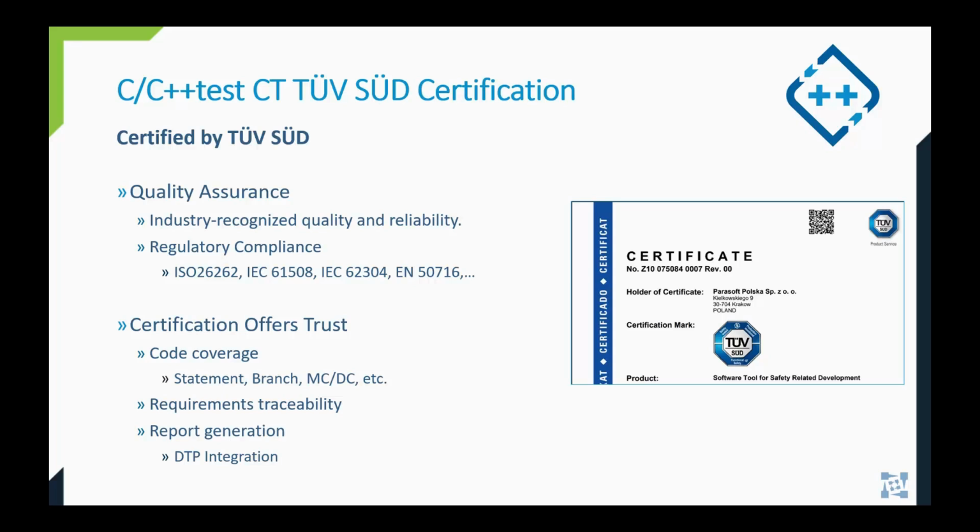Quality assurance. The tool has been thoroughly tested and meets stringent quality requirements that adhere to international standards such as ISO 26262, IEC 62304 for medical devices, IEC 61508 for industrial automation, and EN 50716 for rail. And these standards are listed in the certificate. Now, CC++ Test CT aligns with these critical industry standards, making it easier for developers to prove that their software complies with regulatory requirements. And it also offers trust. You can trust that CC++ Test CT is reliable and safe to use in verification and validation of critical systems.